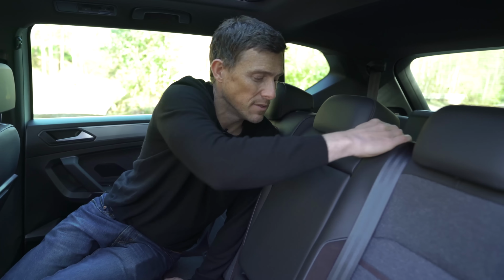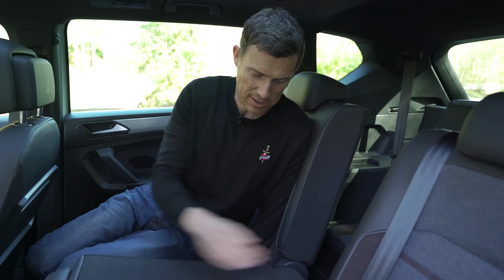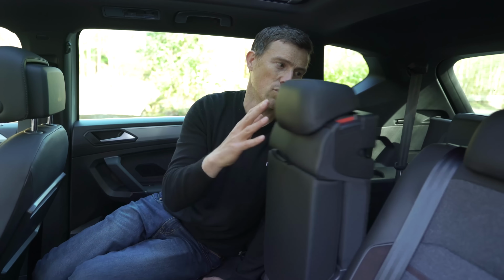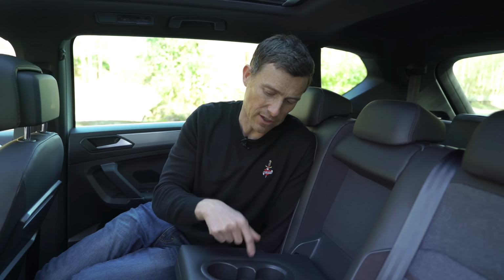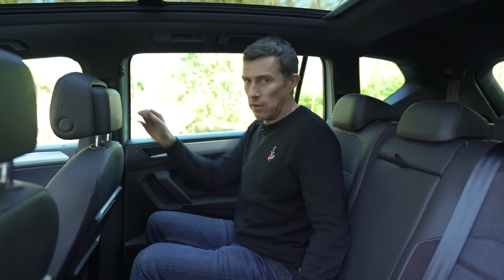If you want to carry longer items, you can fold down this central bit here and carry long items through there and two people either side. If you're not doing that, you can fold down this armrest or use those cup holders, which has, once again, another cutaway for an energy drink. Yet again, seems like SEAT customers like their energy drinks.